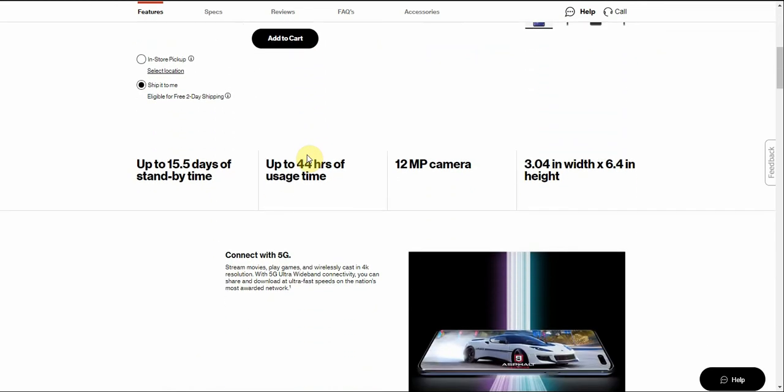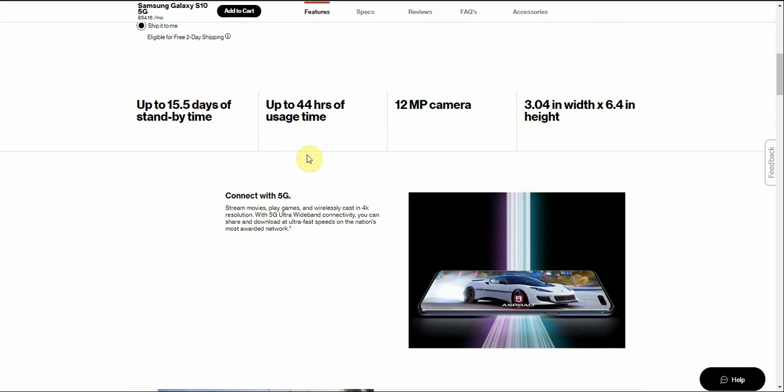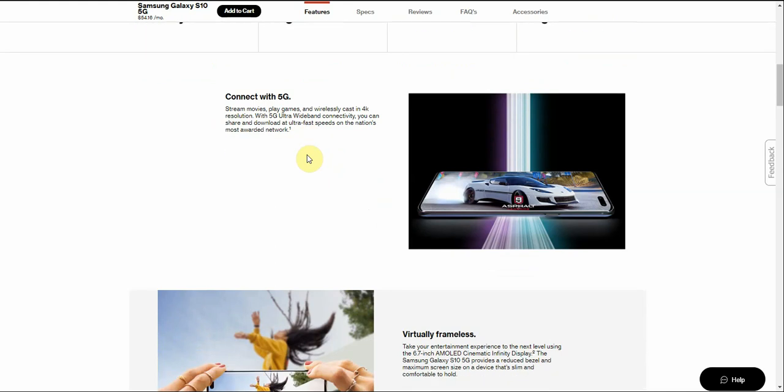The S10 5G has 15.5 days of standby time, 44 hours of usage time, and a 12 megapixel rear-facing camera. The S10 5G is 3.4 inches in width and 6.4 inches in height. And of course it talks about 5G Instant Connect: stream movies, play games, and wirelessly cast in 4K resolution with 5G Ultra Wideband connectivity. You can share and download at ultra fast speeds on the nation's most rewarded network. So this is pretty fucking awesome.